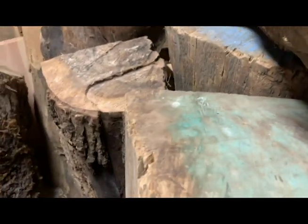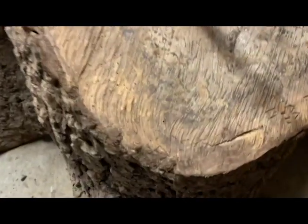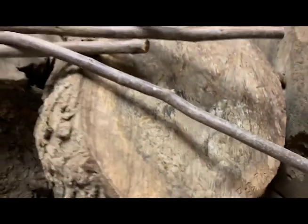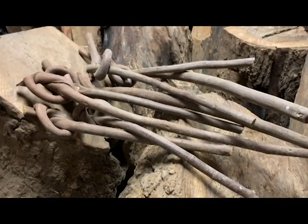And I had a previous video where there's some engravings on these with the years that he harvested. Oh, there's one right there. February 76. But yeah, pretty neat little story that goes along with these.